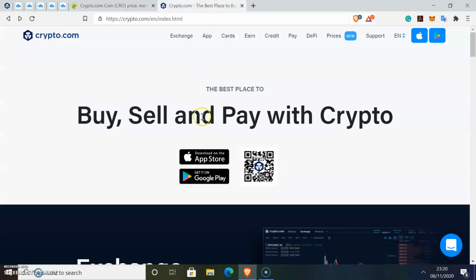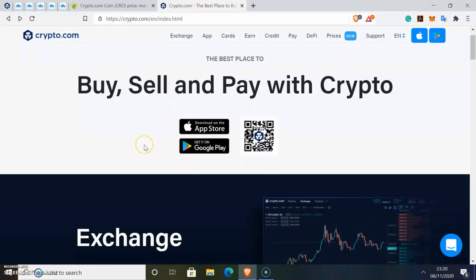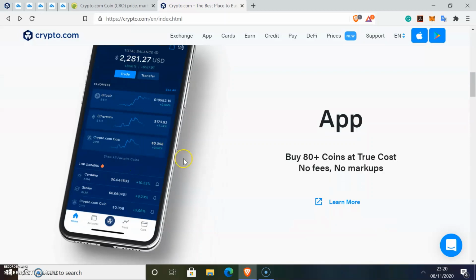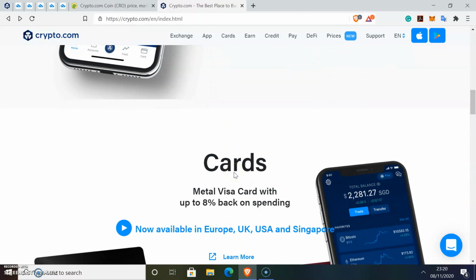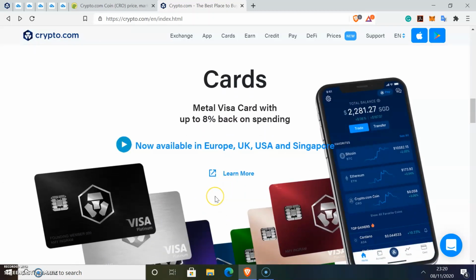Crypto.com, if you're not familiar, is a one-stop shop for the mainstream adoption of cryptocurrencies. They have a very easy to use exchange and app service where people can just buy and sell cryptocurrencies at true cost with no fees and no markups. It's a very easy, intuitive system to utilize, and the app is very easy to use.